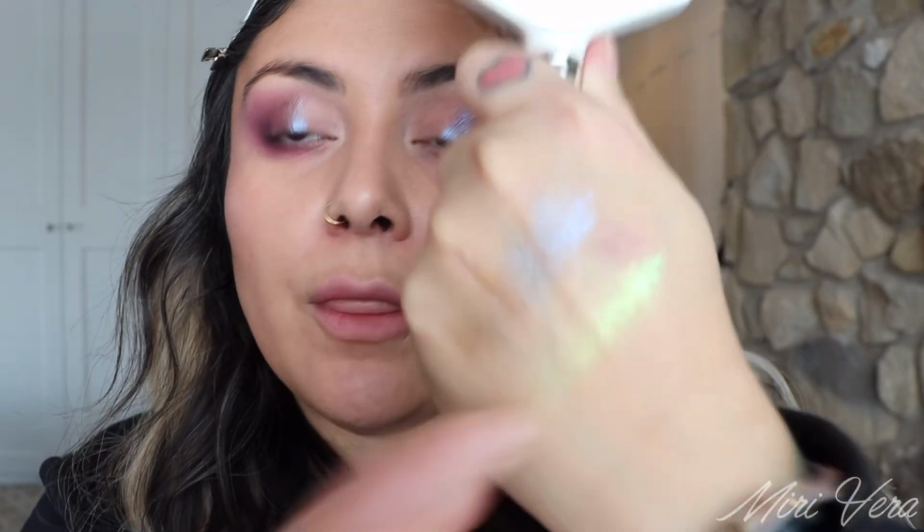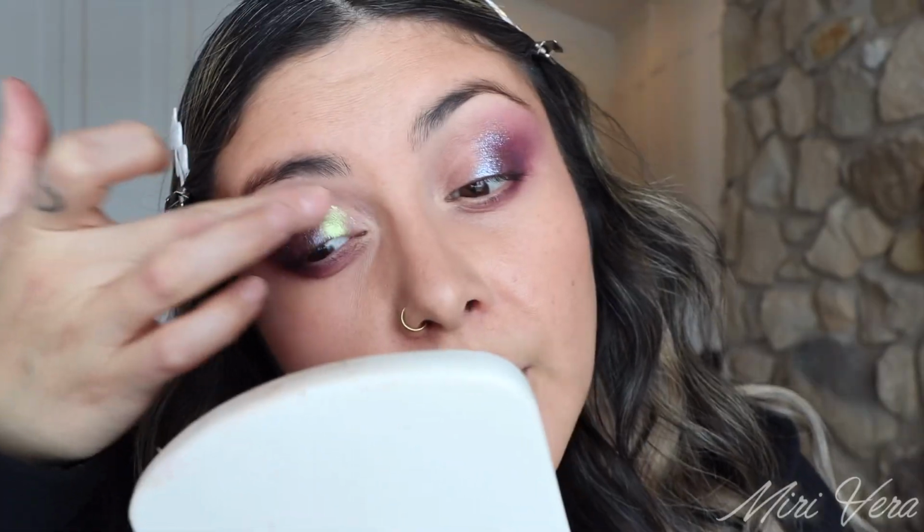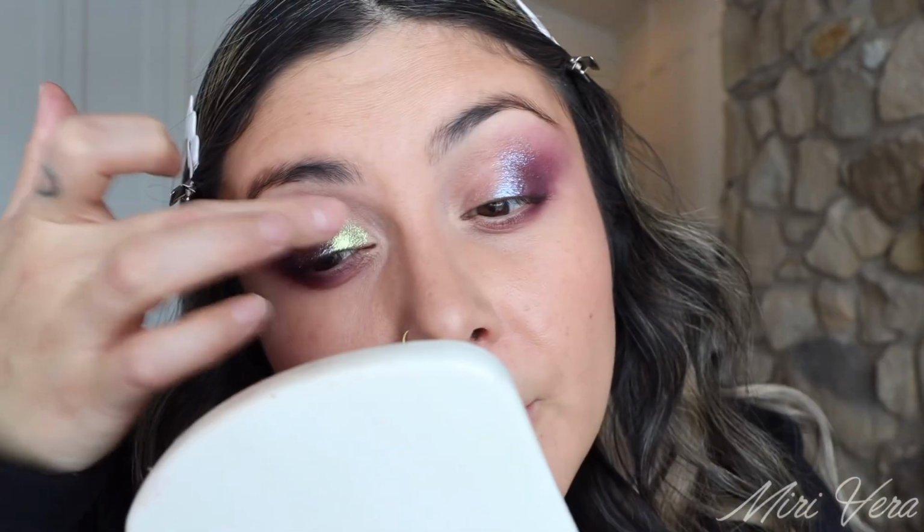But let's see how it looks on the lid with the purple, because I feel sometimes what you have underneath or next to it can also make a difference. Oh, that's pretty. It's very soft. It reminds me of the lighter green that looked gold in the first eye look. This one's definitely green.